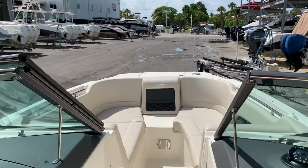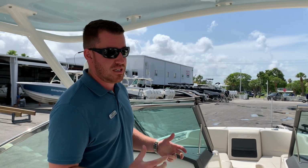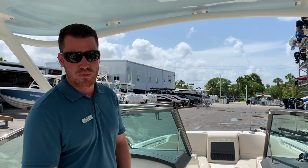This is truthfully one of our favorites here to run. You can't put people on this without putting smiles on their face. That's what this boat does. So if you guys really want to get your friends and your family involved, this 230 Vantage is an incredible place to start.